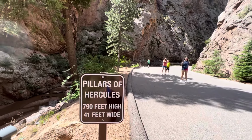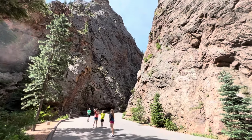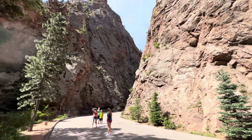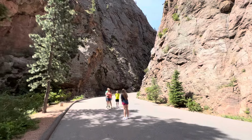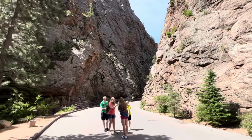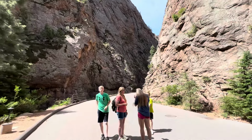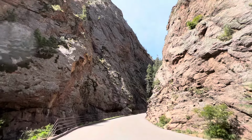Once you get dropped off at the base where the shuttles drop you off, it's a 0.8 of a mile walk to get to the base of the falls. So we are still walking along this to get to the base of the falls, but that's a neat sign about these pillars of Hercules. This path goes right in between them. I mean, it is beautiful here.